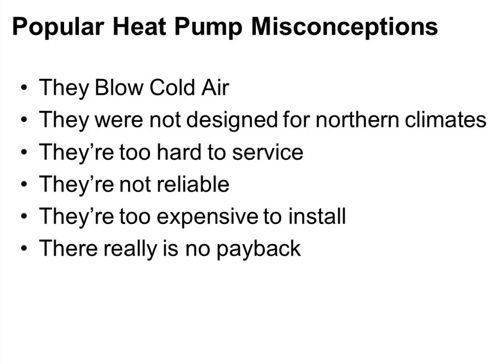When we go to these communicating type systems, all that's out of the discussion. You're not wiring anything to the reversing valve. You're not pulling any extra wires out to the unit. And you don't have to figure out if it's normally open or normally closed. You don't really care. All you have to know is to pull the communication cable from the indoor unit to the outdoor unit, and the unit will configure itself and control the valve on its own without you changing any settings. I think that gets rid of a lot of the service issues. A lot of the service issues have been related to electrical wiring.